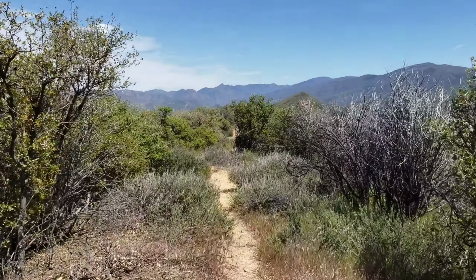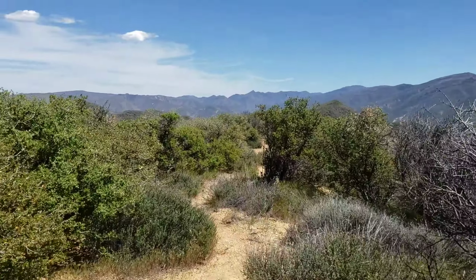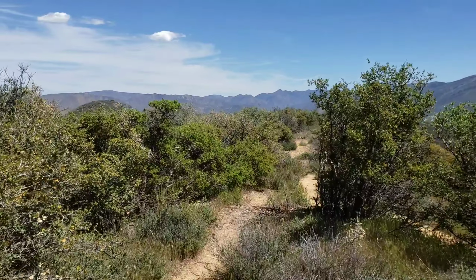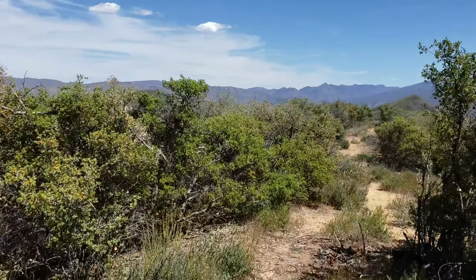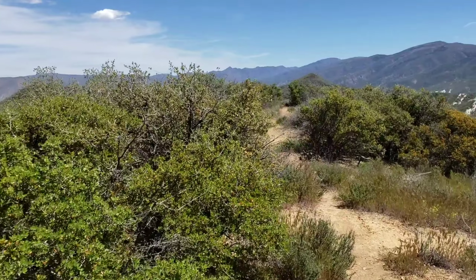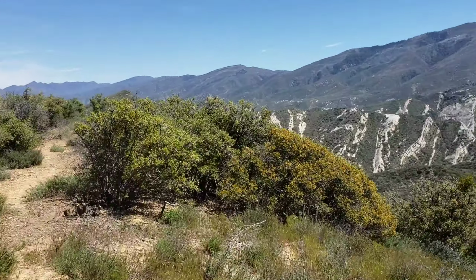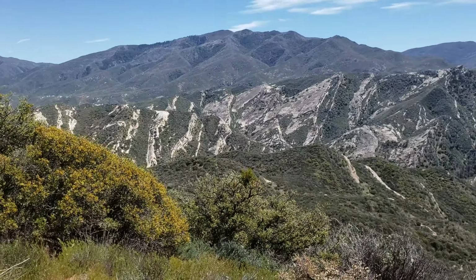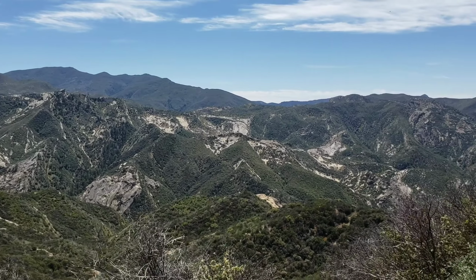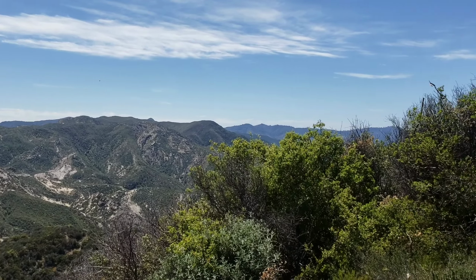Up on Hurricane Deck here, this is a real ridge route. Oh, it's very nice. Beautiful day, a little on the warm side. I think the high's supposed to be about 80 today, but we've got a bit of a breeze going on. And check out these rock formations. All this tilted sandstone. Nice.